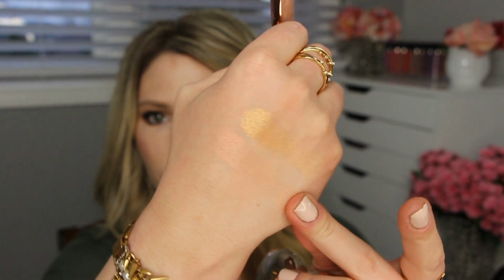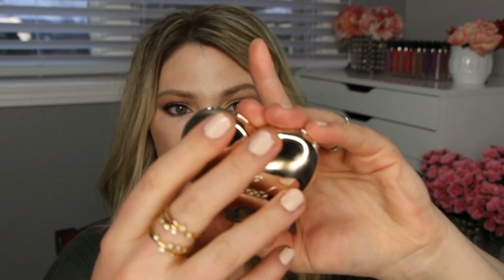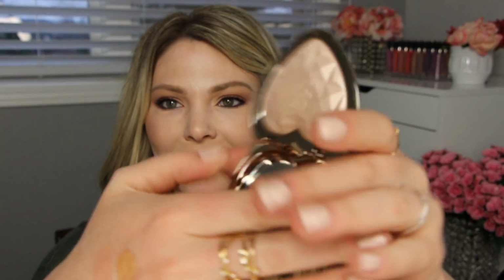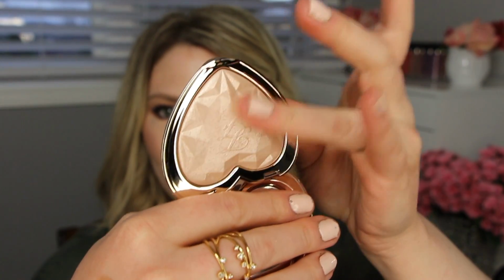I mean, they seem really smooth to me. And then this is the one I'm most excited about because I think it will look the best. There's the packaging if you didn't see those. It will look the best on my fair skin. This is Blinded by the Light. That's funny. Look how freaking Polly Pocket-esque that is.